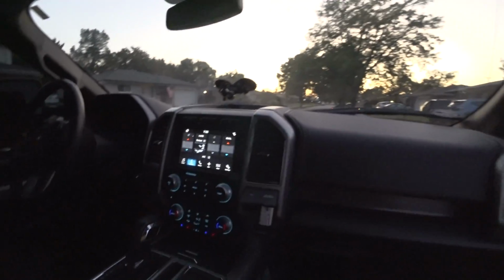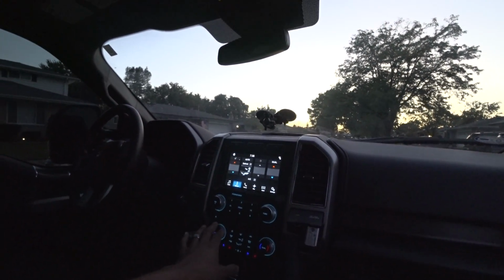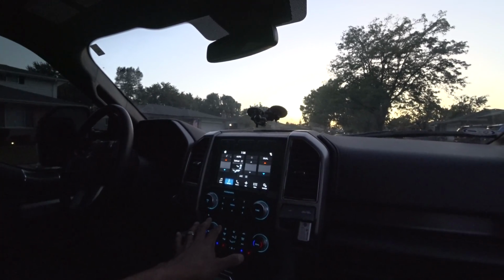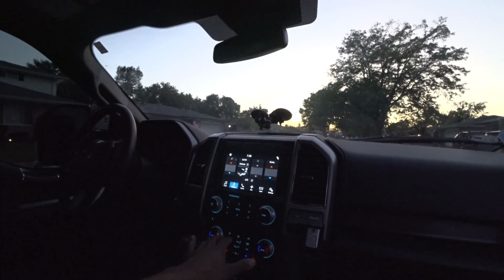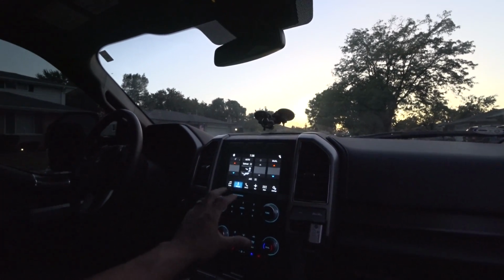Moving forward, second issue that I have with the truck, it's nothing really wrong with it, but the sync system does have latency. And I think in 2019, to have a latency on a brand new Bluetooth system, it's kind of ridiculous. Why would there be a time difference between the words and what's happening on your phone?